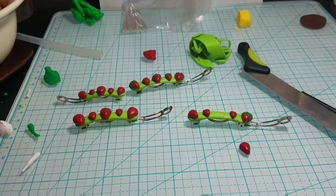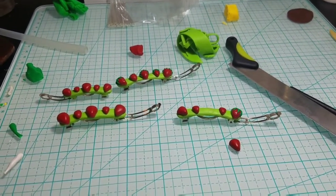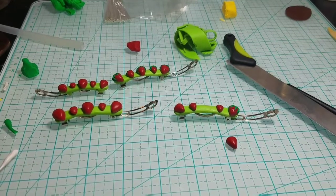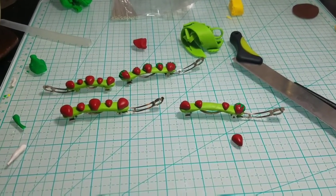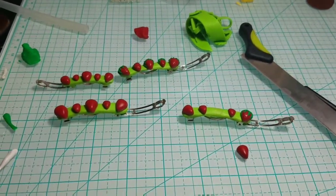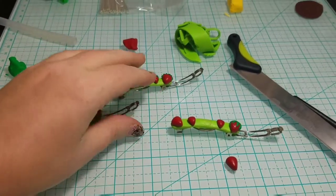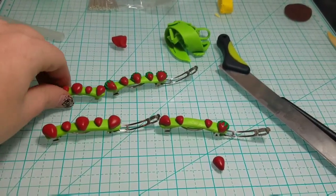Okay, so it's about 8 o'clock, and I'm checking in again. Everything from my desk earlier is finished, baked, and cooling off, ready to be glazed as soon as that happens. I really like the way the barrette turned out, so I'm making a couple more. This is all the size I have left. This is all I'm going to do.